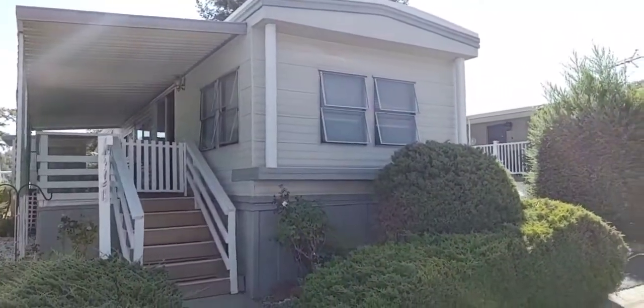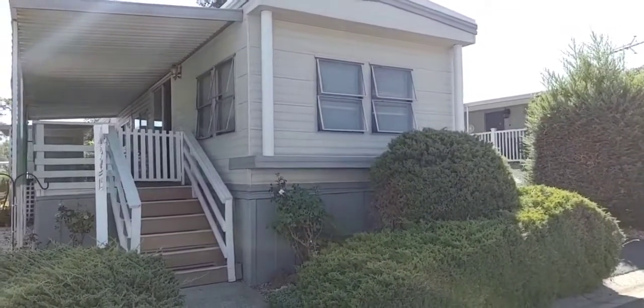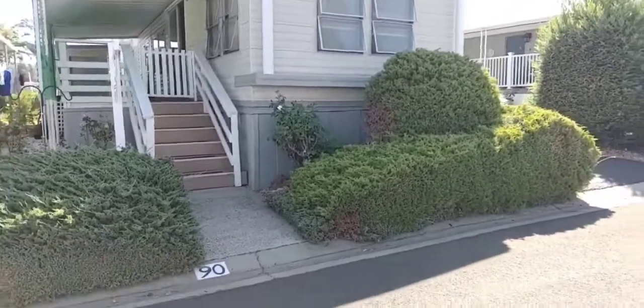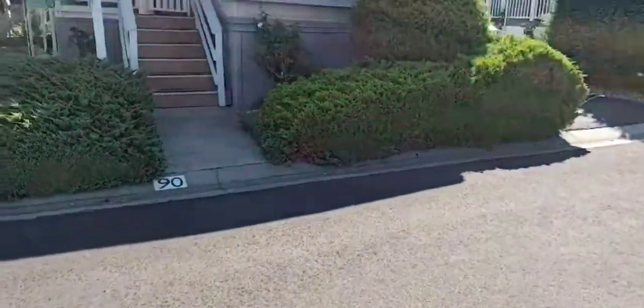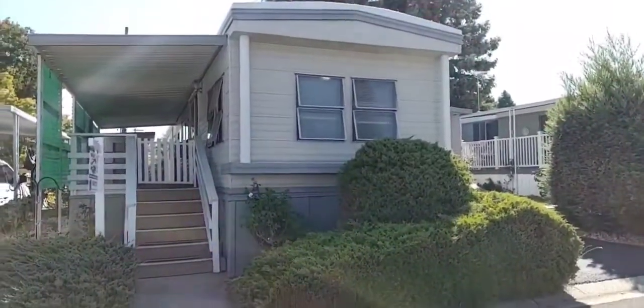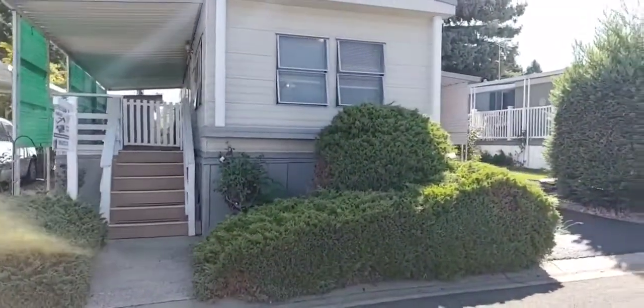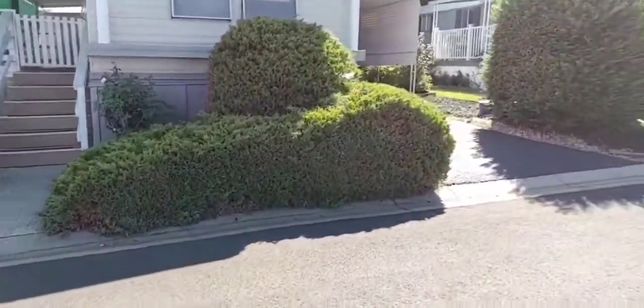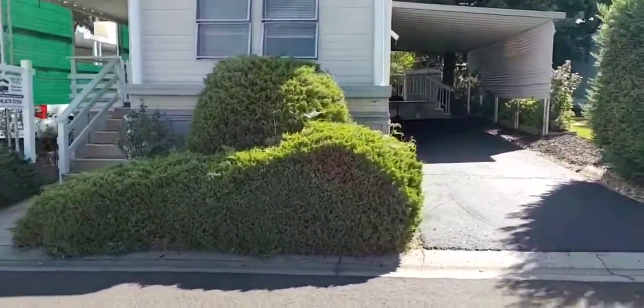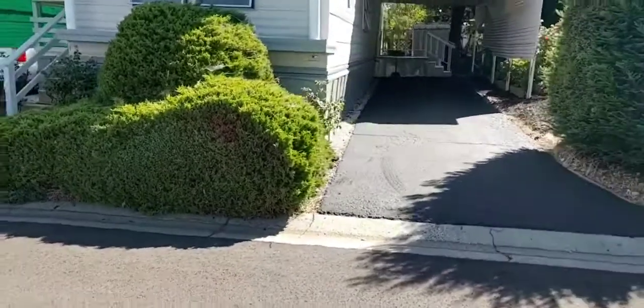It's here at the Auburn Hills Mobile Estates on Grass Valley Highway in Auburn, space number 90, just listed at $59,500. This is a Champion 1974 two-bedroom, one-bath mobile home. It is pretty clean. Nice entrance. We're going to go in through the deck here.